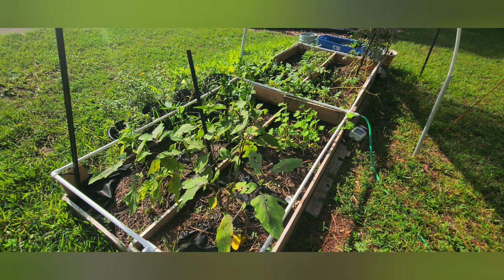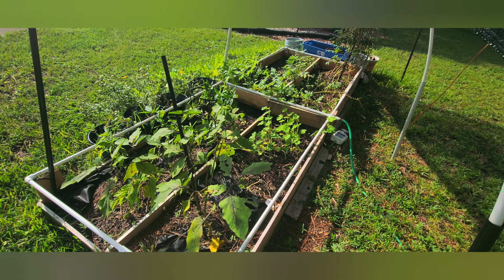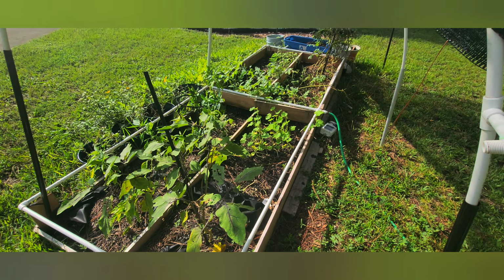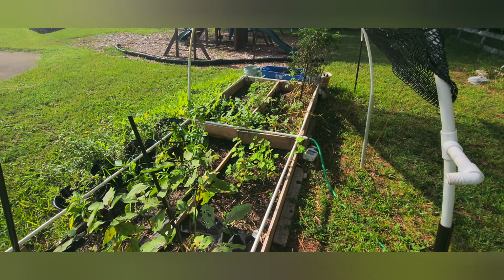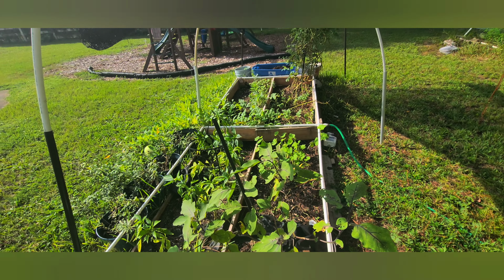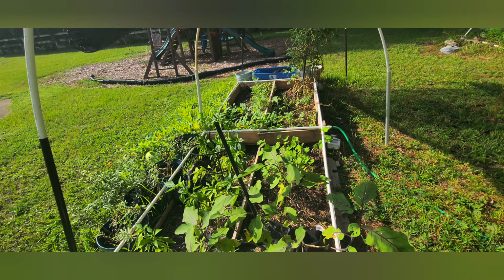If you have issues with them and you can't find them, you need to buy a black light, come out at night, shine it, and they shine a different color. So that's one thing that you can do at nighttime. Little hints and tips that I've picked up through my growing experiences.